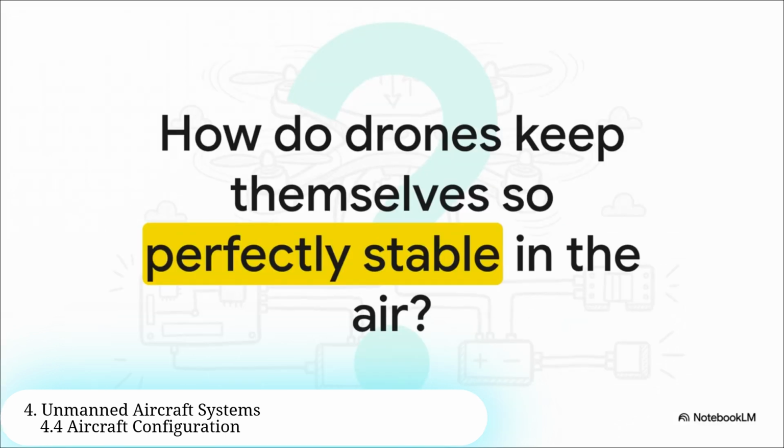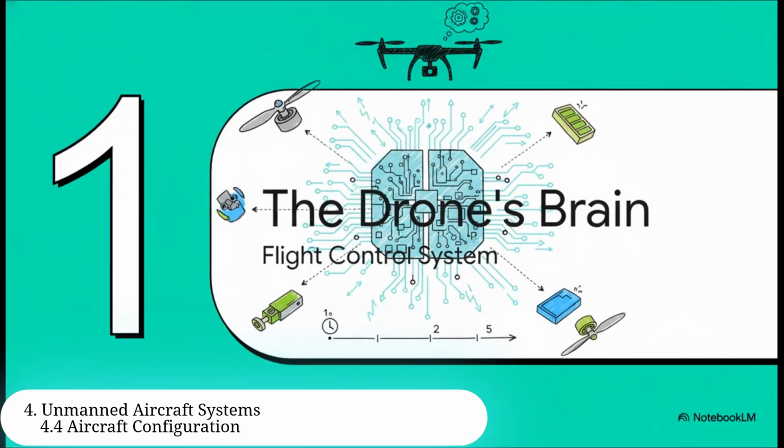You've seen it, right? A drone just hovering, almost frozen in midair, like it's completely ignoring wind and gravity. I mean, it seems like magic, but it's not. It's pure technology. A super fast conversation happening between a whole team of sophisticated parts, all working together like a perfectly tuned orchestra.